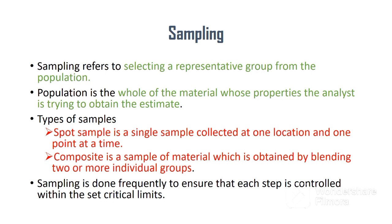As I've said, population is the whole of the material whose properties the analyst is trying to obtain the estimate. We have 2 types of samples. Number 1 is spot sample. Spot sample is a single sample collected at one location and one point at a time. For example, if I need spot sample of mixed juice, the sampler will just go and pick at once mixed juice and bring in the lab.